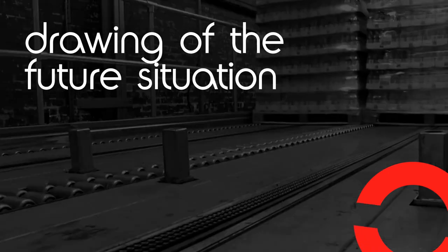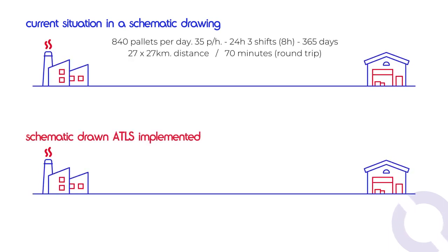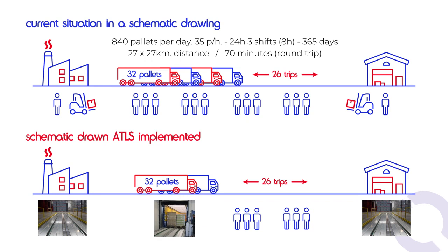Drawing of the future situation. This slide illustrates the situation before and after ATLS implementation. Normally, we reduce, among other things, the number of trucks by half and eliminate the need for forklifts in the process of loading or unloading. We improve the overall efficiency of the supply chain. We will discuss the schematic drawings with you during the presentation of our proposal.